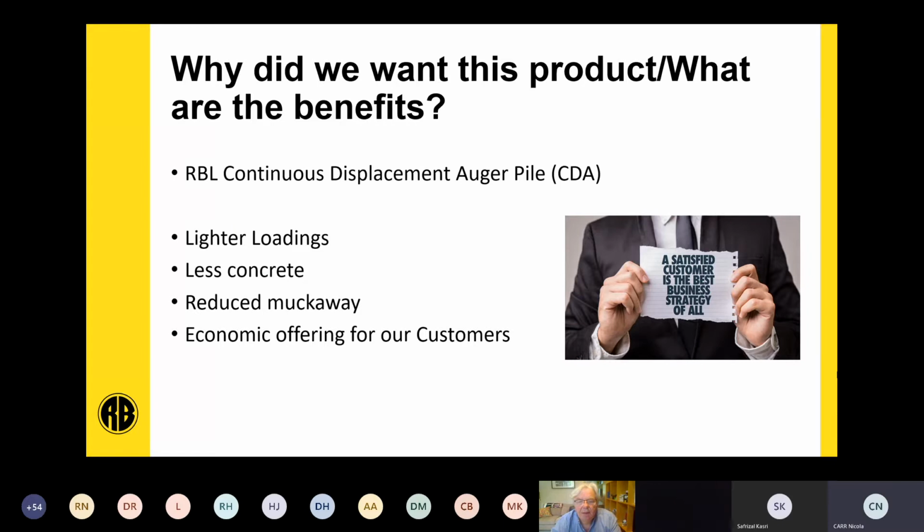Okay, so as you can see from the previous slide, the CHD pile is quite a substantial pile. At Roger Bullivant, we currently offer a 300mm, 600mm diameter pile, so you have a 300mm core and a 600mm outer flight. We also offer the 400, 700 variety as well. They are really efficient in design, and they're already quite a large pile size.